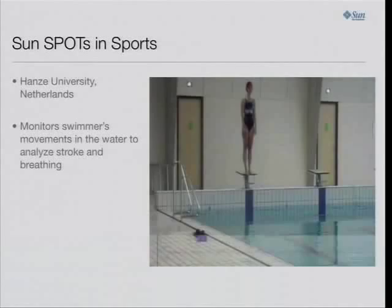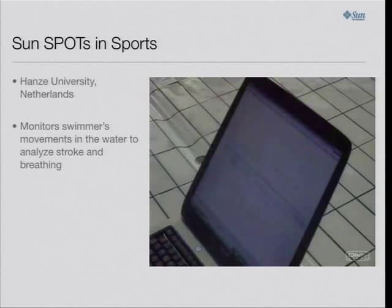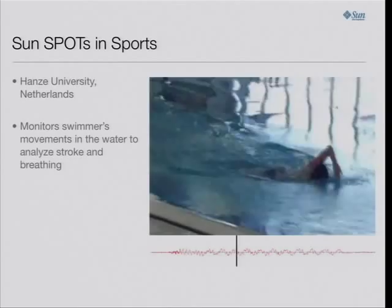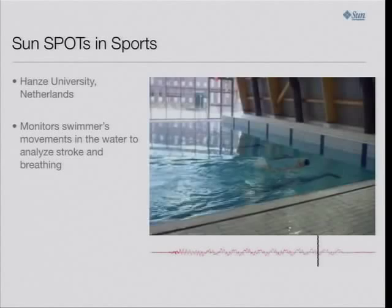These guys in the Netherlands actually take Sunspots and tape them to the backs of their swimmers. Literally duct tape. And from the side of the pool, they can monitor what the swimmer is doing. So as this woman swims along, they have a live feed of the data, and they can see if she's tilting too much, if she's changing her pace, or the pace is wrong, or if she's taking breaths at the wrong times. They can actually see that in the data. And it's a pretty cool application.